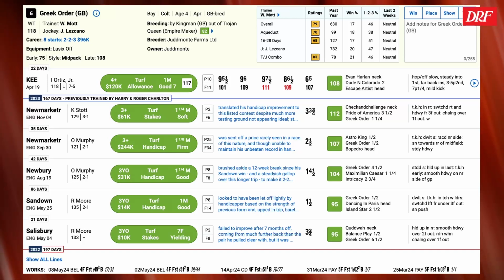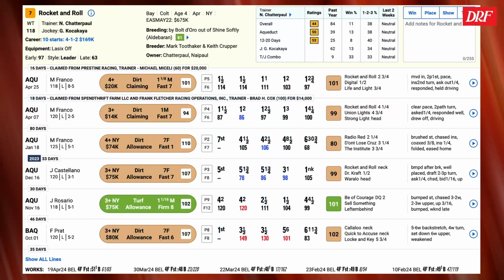The number 7 is Rocket and Roll. He is the other speedy Nightpole Chatterball trainee in this race, obviously based on form. This horse is not a contender. He was claimed for $20,000 last time out, and now he's making his first start off the claim in a Grade 2 stakes race, also trying a surface that he's never won over.